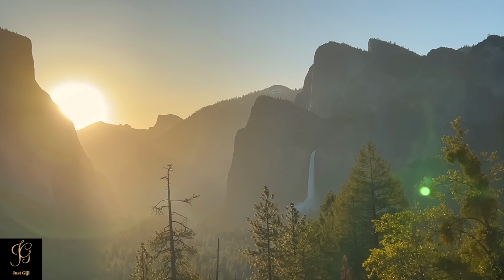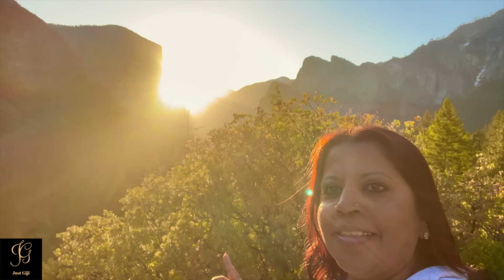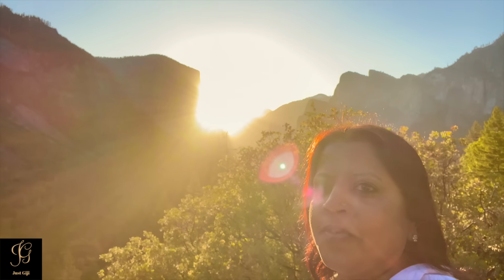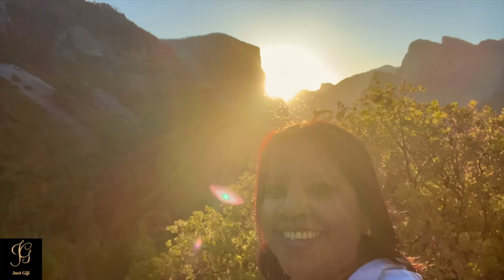With such stunning viewpoints located throughout the park, you can imagine the magical sights when the sky dances with color. No camera or photography can capture the actual image. It is absolutely breathtaking.